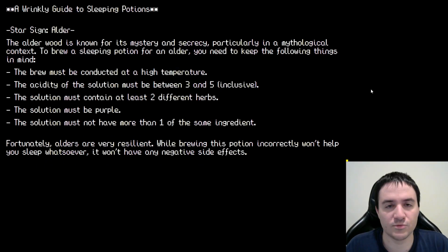You look through the book. To brew a sleeping potion for an alder, you need to keep the following in mind. The brew must be conducted at a high temperature. The acidity must be between 3 and 5. The solution must contain at least 2 different herbs. The solution must be purple. The solution must not have more than 1 of the same ingredient.